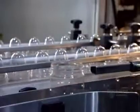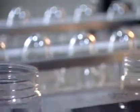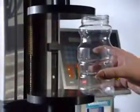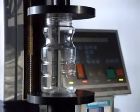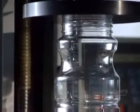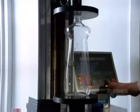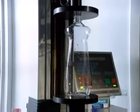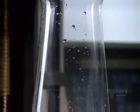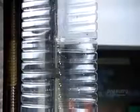After molding, the machine instantly cools the plastic, locking in the shape. The factory pulls samples off the line at regular intervals for quality control testing. Technicians measure the thickness of the plastic and perform a compression test to gauge its strength. They verify the sample's dimensions and capacity. They also evaluate resistance to vacuum pressure because containers are often vacuum sealed after filling. Some models must also be strong enough to resist the pressure of their contents, carbonated soft drinks, for instance.